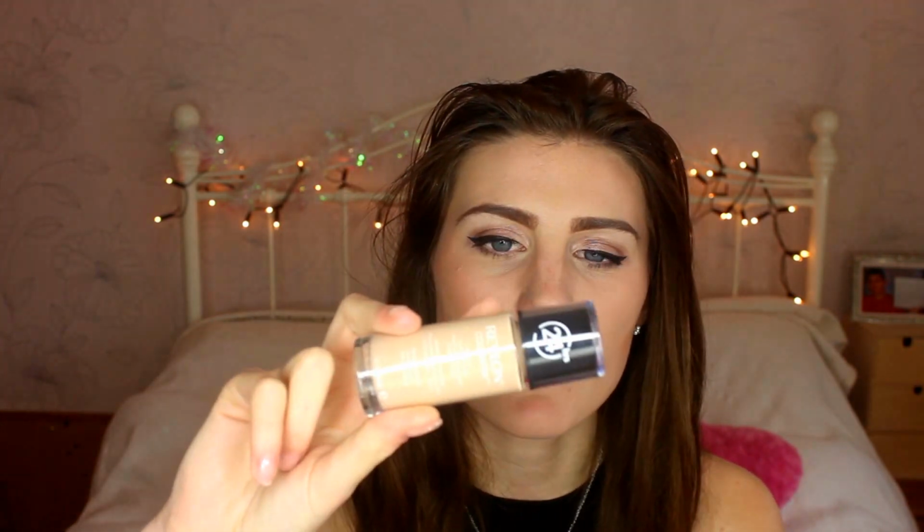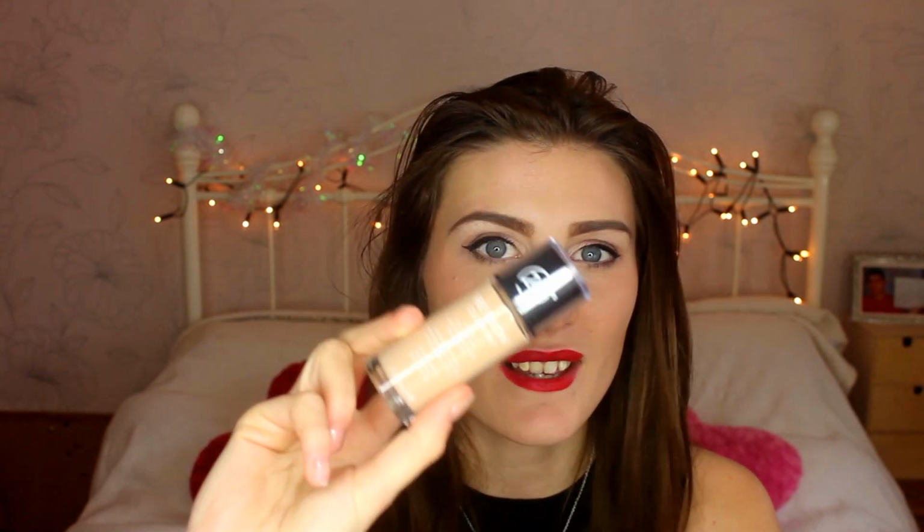So yeah, I'm hoping this lives up to the expectation, because at the moment my foundation I can already feel it coming off my face. So let's see how this one goes. This one is the more pinkier toned, as I mentioned, but I am really excited to use this.